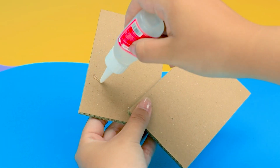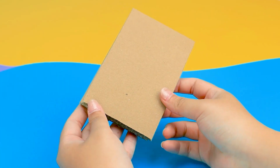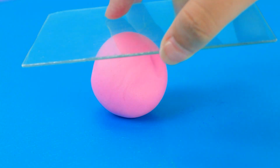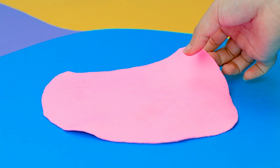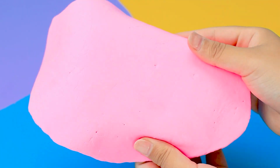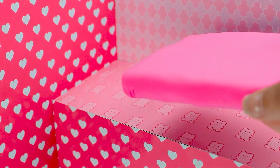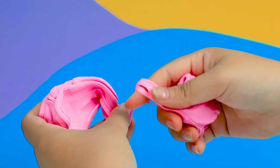Hope you like this. Now, complete the frame of the house from gluing the cardboard border. First, I will make which is always necessary for rest and relaxation. Let's make bed together. The bed needs mattress. I choose pink clay to make it.